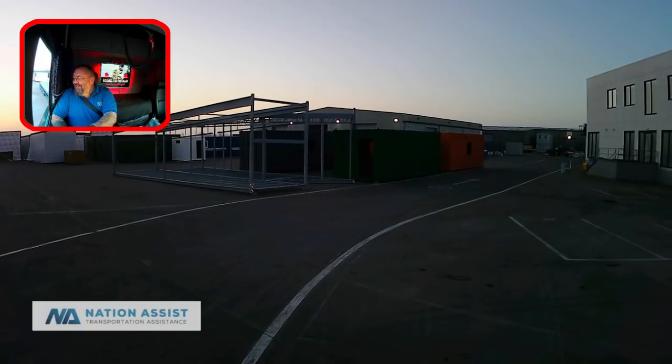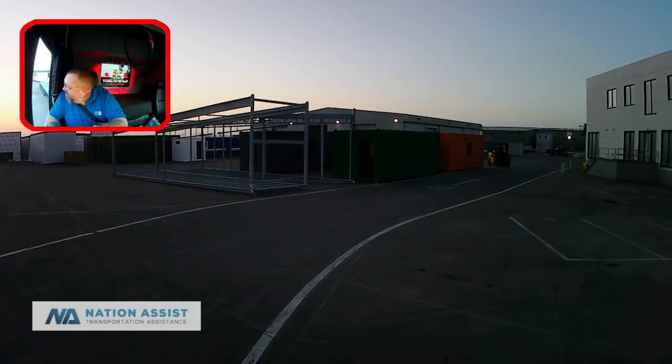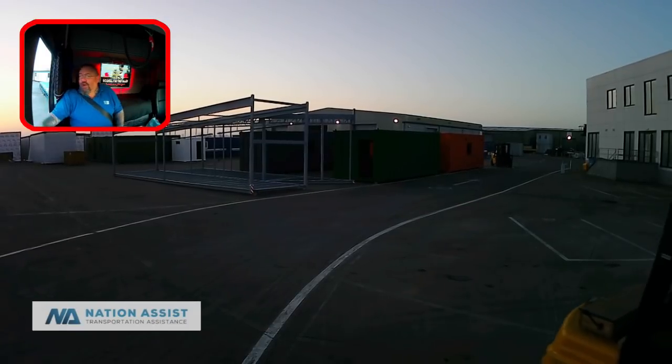Morning, you handsome devil. We're going to load these two, because these have got the short ones on. Just pull it there, we'll get you inside straight out. It's not like I can go anywhere anyway, is it? No worries, buddy.